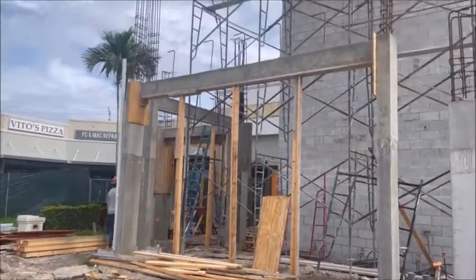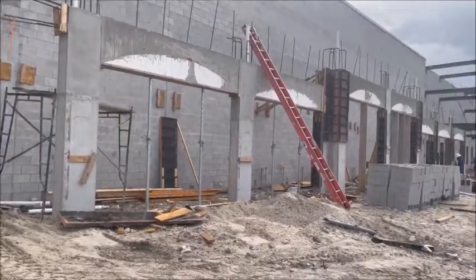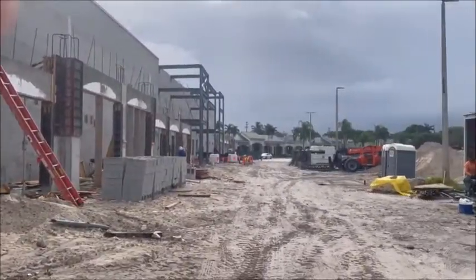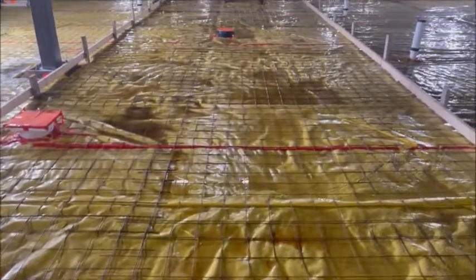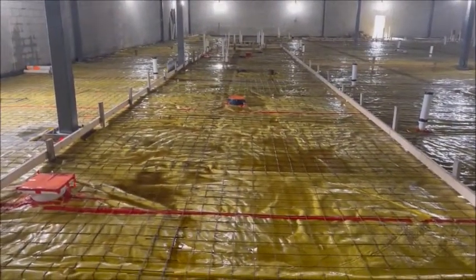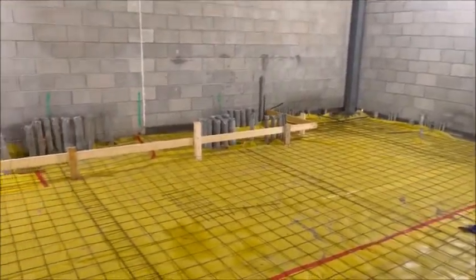So here we are, October 23rd. You'll see that they're working on the front of the store. So here we are. Looks like we've got some floor drains. You'll see down the road there. It's probably gonna be in like the meat section. We'll be back.